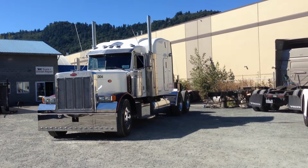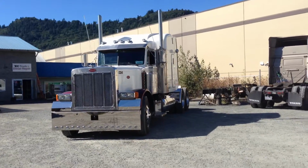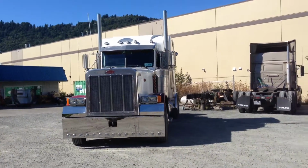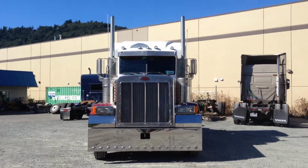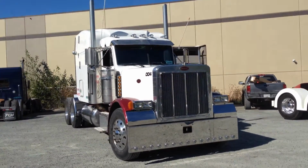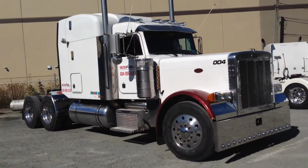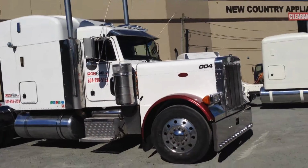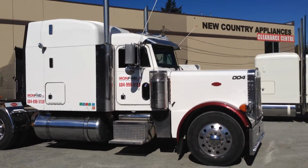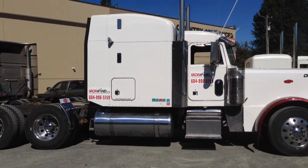We're going to do a general walk around of the unit. Then we're going to come up close for a tight inspection. Let's take a look at this unit right now. I can see it has twin exhaust. It's a nice clean white color. I have some space restrictions. I will try and get as far as I can away from the unit to give you the best view possible before I come up close.